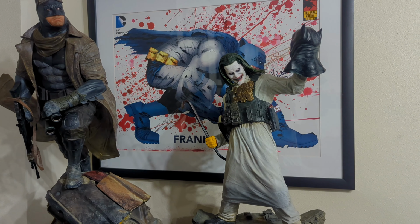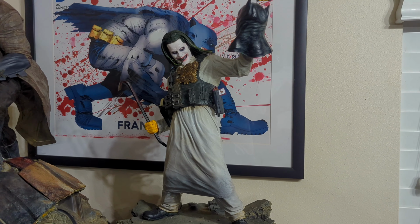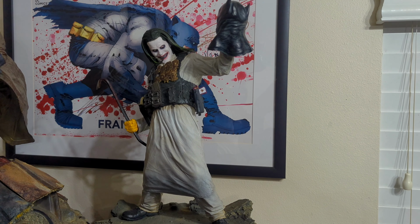The Joker came at a big discount from fanatics.com actually. Got him for half price. Great deal.